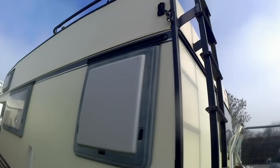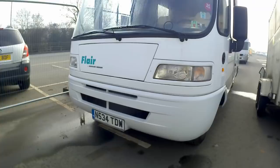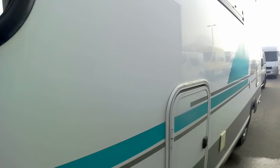There's one of these trailers. I was after one of these a long time ago, but they've always been so bloody expensive. Come on. Well, we got this flare. Just look at the seats in there. Look at those seats. Look at the depth of the dashboard. Again, it's left-hand drive, and the personnel door is on the far side, so you step out into the main flow of traffic.